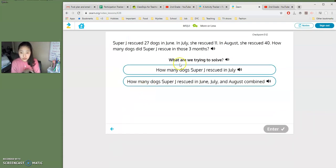Alright, so then it's actually showing us a word problem. So with this, you can actually click this little button right here.